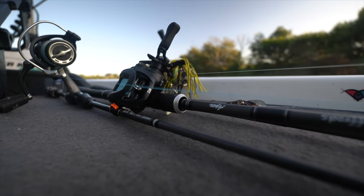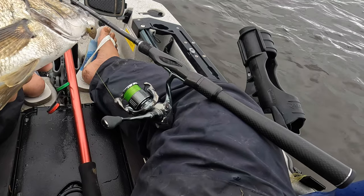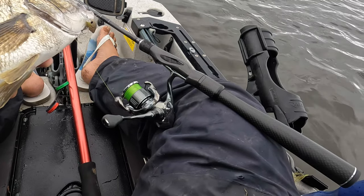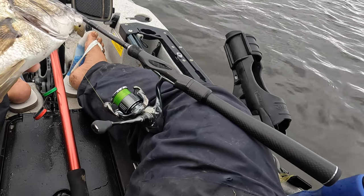One of the things I've noticed with the Apex rods is the handle as well. So talk to me about why you've gone carbon fiber. So the carbon fiber handle, I always liked the look of the carbon fiber handle from when they came out with different brands years and years ago. But the one thing I didn't like about them was they were slippery.